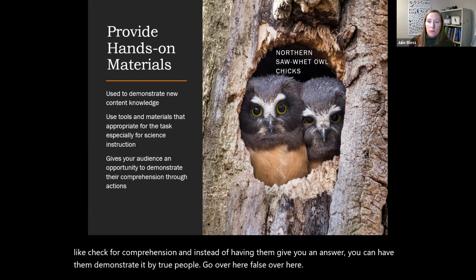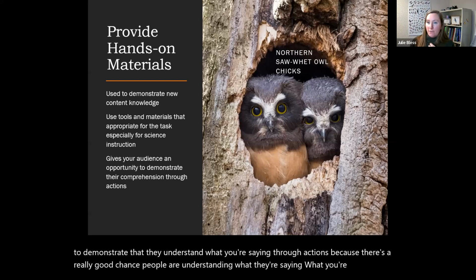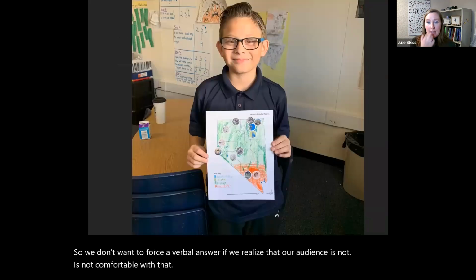And this is a great way to give your students, your audience, your participants an opportunity to demonstrate that they understand what you're saying through actions, because there's a really good chance people are understanding what you're saying, but they don't have the ability to communicate it back to you in language. So we don't want to force a verbal answer if we realize that our audience is not comfortable with that. And here's an example.